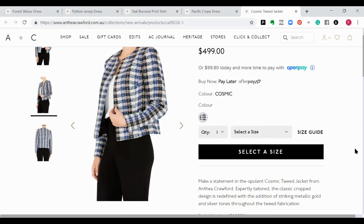you probably want to wear this with skinny or straight pants to create an inverted triangle shape. Whereas if you're a rectangle, you can wear it over the crepe dress, for example, or you can wear it with wider leg pants as well, because you're that shape that can wear that straight up and down shape there. So they are just some of my favourites.